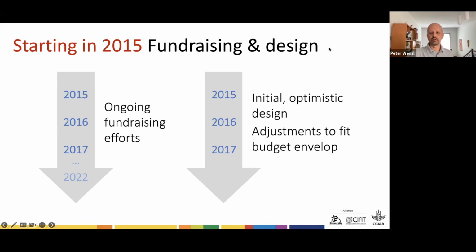There was an initial phase of design where we went in very optimistically, and we ended up with a facility that was beyond a possible budget envelope. And then when I arrived, one of the tasks was to shrink the facility to be within the budget envelope that we thought we could fundraise for. And actually, you can see here the fundraising efforts, they didn't stop in 2017, unfortunately. They went on basically to 2022, because fundraising was a big challenge.